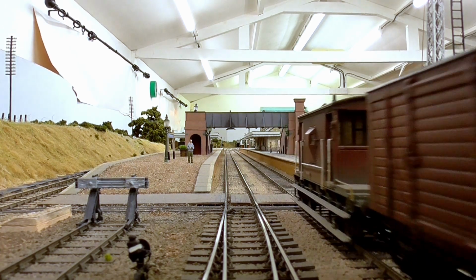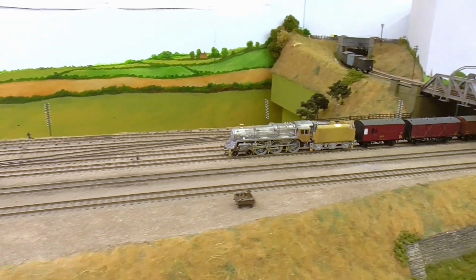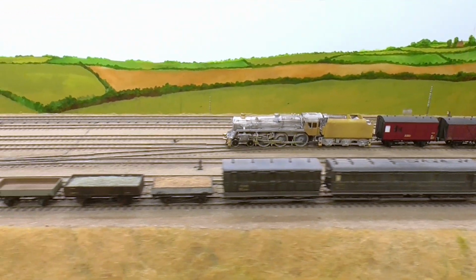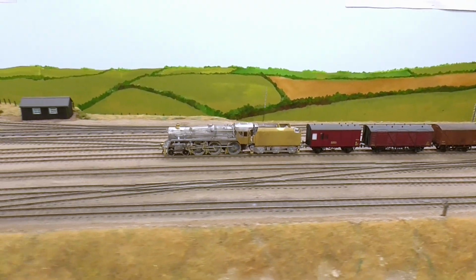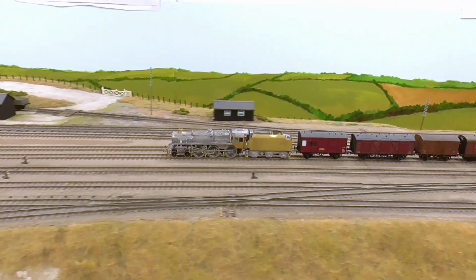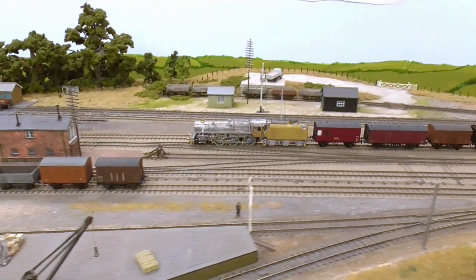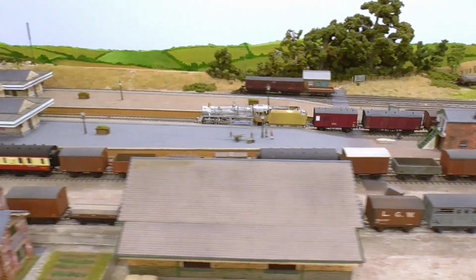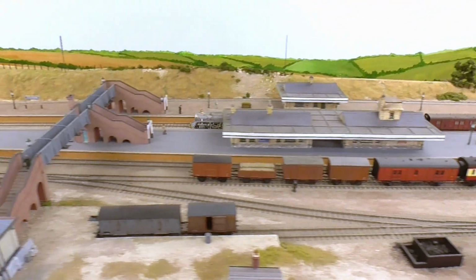The B1s were preferred, but of course that's natural partisanship. A big Portescap powers this, and you can see how well it runs. Good running is essential, and it's a typical working. Some of the fish trains were taken by these locomotives, but as I just mentioned, the men preferred the B1s.